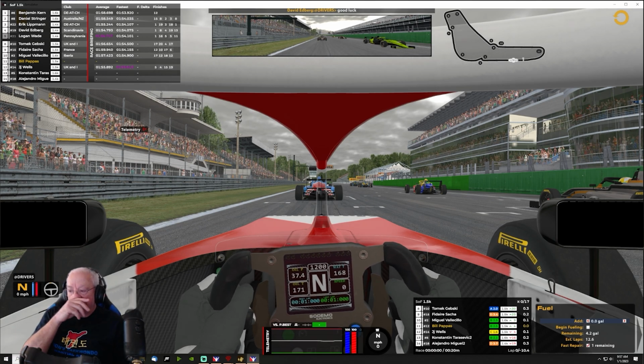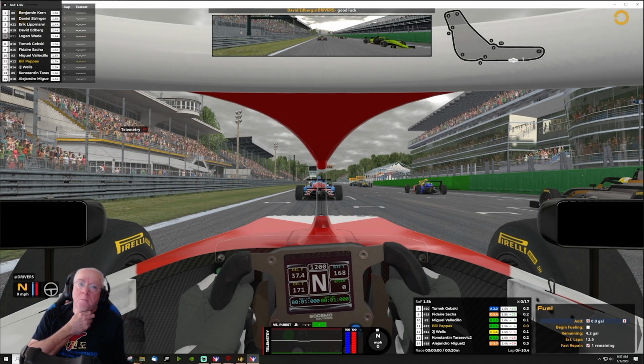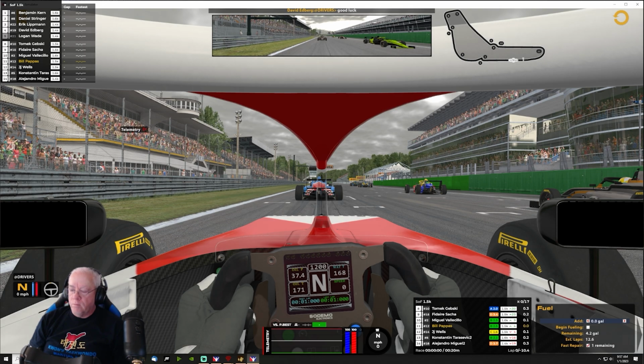Okay, here we go. IR4s, Formula IR4s at Monza. This is a really tough track, a lot of fun, fast track. So really better have the reflexes up for this one.